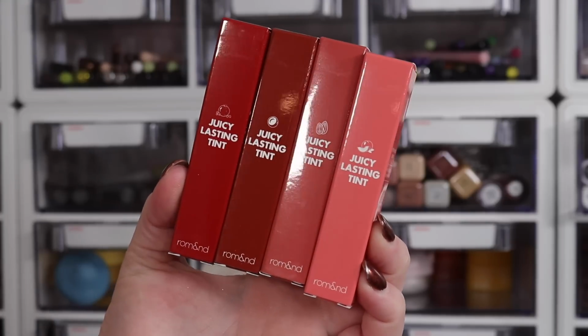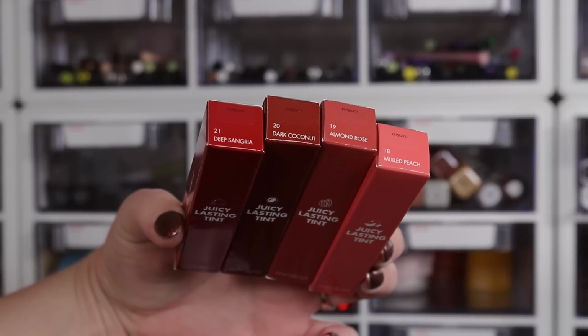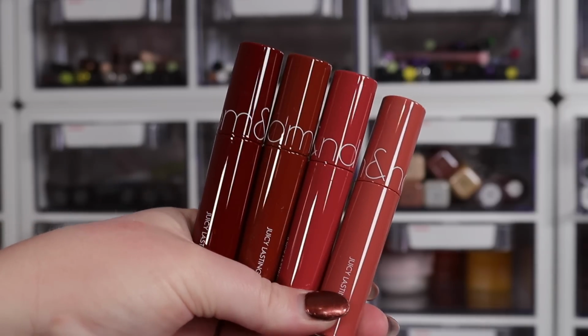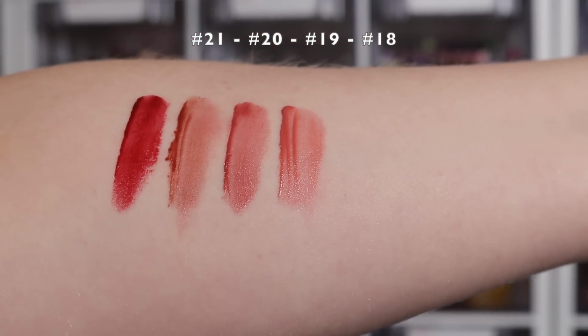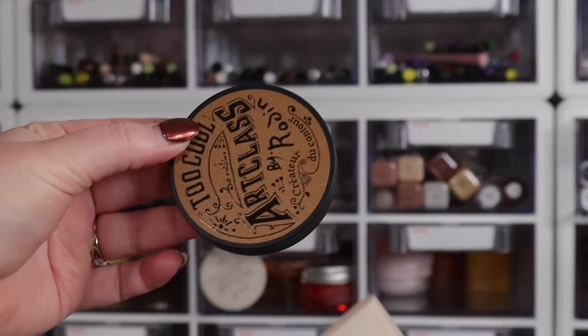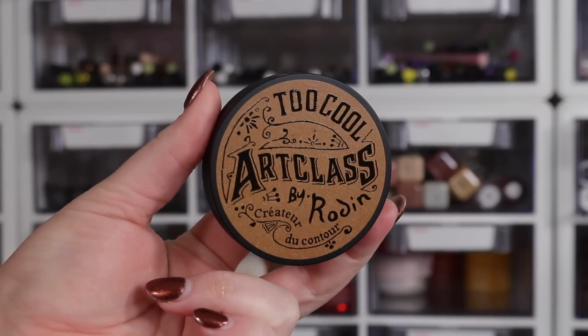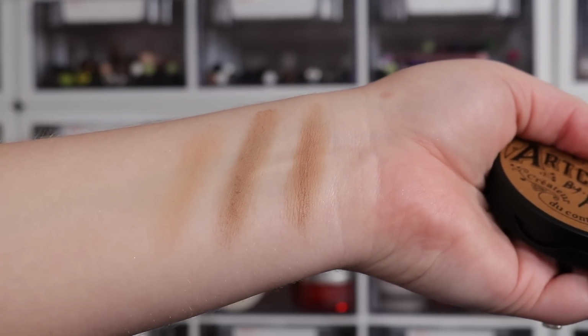From Romand, the Juicy Lasting Tints are going to be 50% off. There are 4 different colors, and the rest of the brand will be 30% off, and you can try out the Glassing Water Tints as well. You guys know I'm obsessed with those. From Too Cool for School, the Art Class by Rodin Shading 01 Classic Powder is going to be 50% off, and the rest of the brand is going to be 25% off.